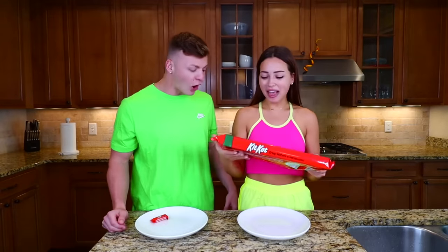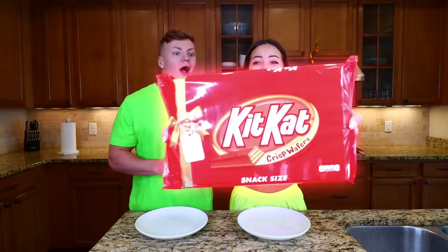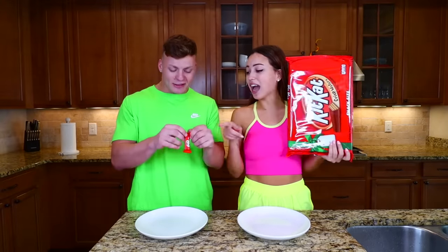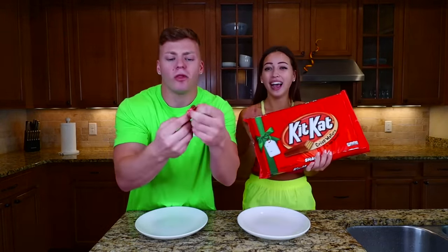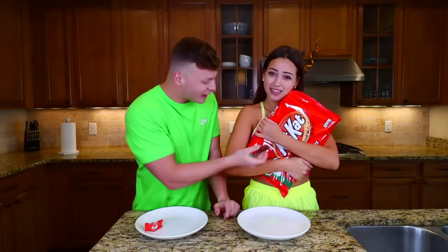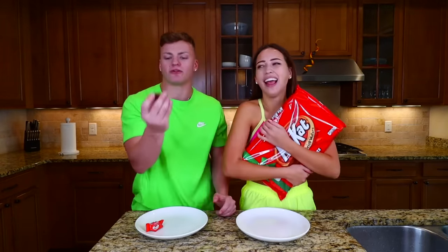It literally looks so giant. Oh my god, I literally can't believe that there's a Kit Kat this big. It's literally bigger than my whole head. Look how tiny that is next to it. Guys, I just got one of these small little old Kit Kats. I wonder how big hers is gonna be compared to mine. I never wanna leave this thing. You know what, I'm gonna eat mine. I'm gonna try to throw it and catch it.